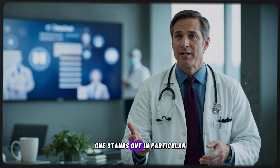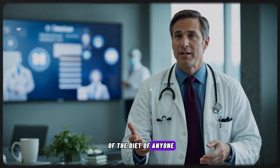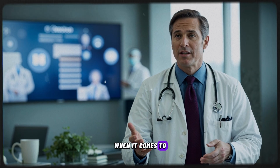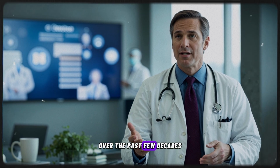Among them, one stands out in particular, fatty fish. Let's understand why it should be part of the diet of anyone who wants to protect their heart and blood vessels naturally and effectively. When it comes to cardiovascular health, few food sources have the recognition and scientific backing that fatty fish have earned over the past few decades.